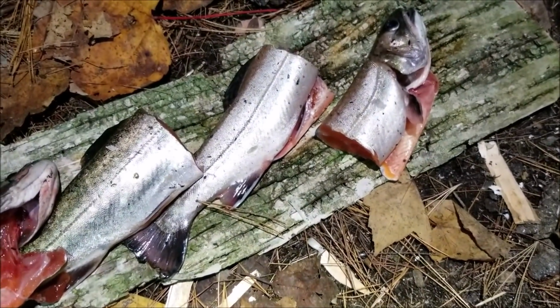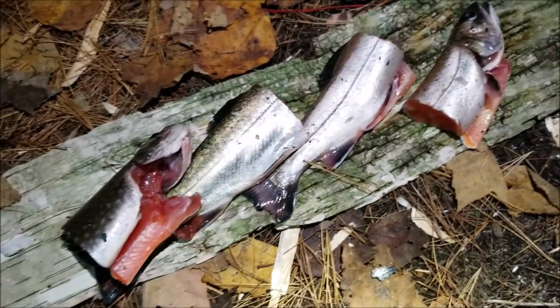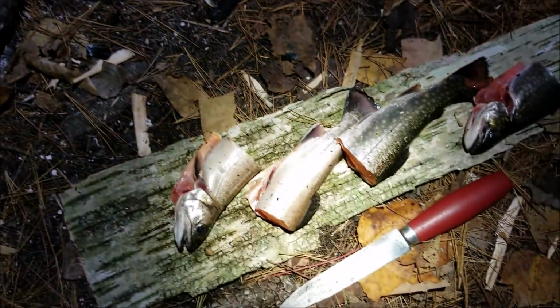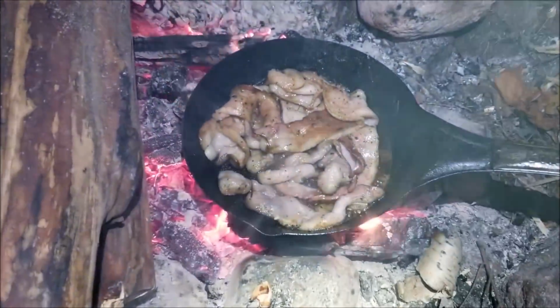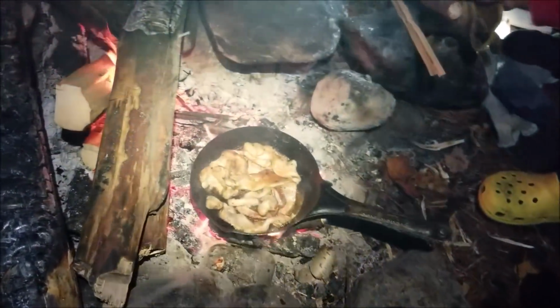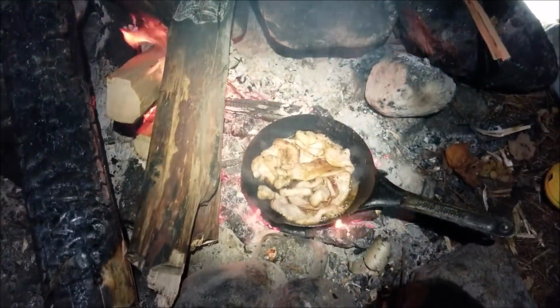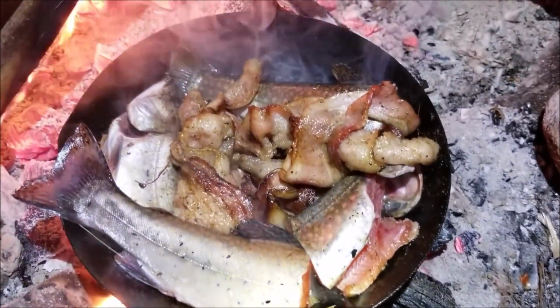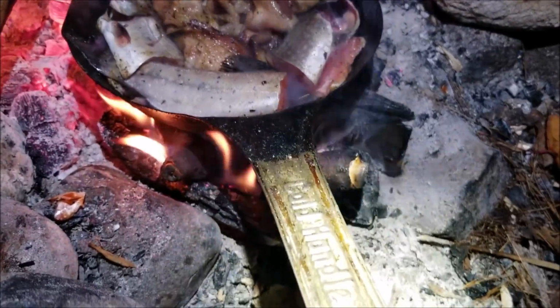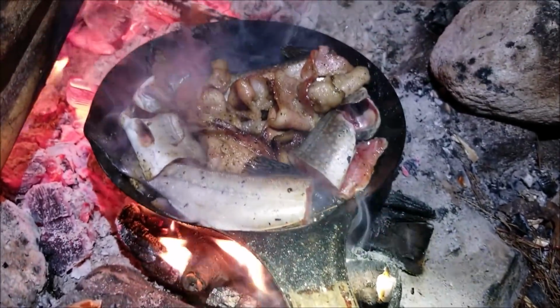Cut them in half so they fit in the cold handle pan. Just getting the bacon crispy before we throw the trout on. I like it crisp. I like it burnt. I like it so it cracks like dry wood. Right there's a pan full of tasty.